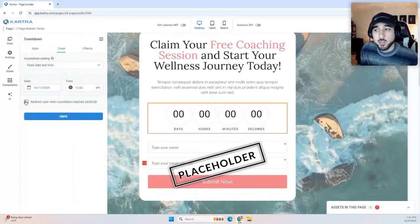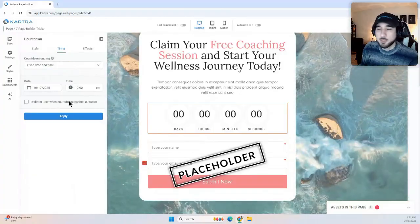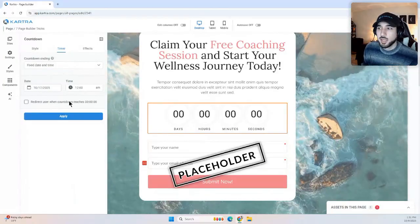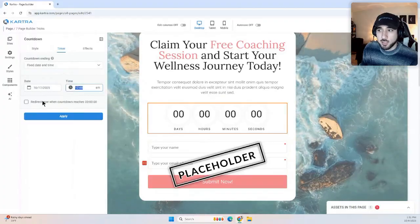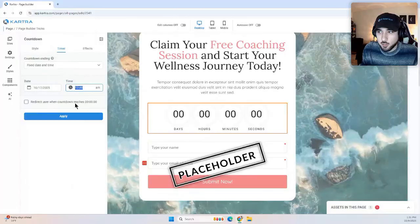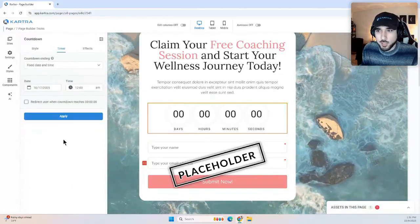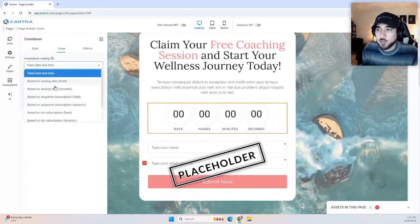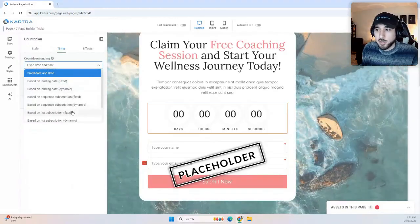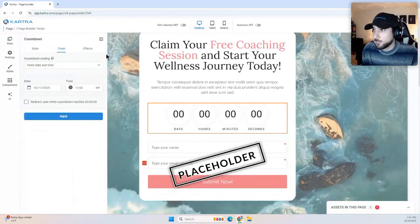You can also redirect users when the countdown reaches a certain time. So say maybe you have a special sales page and that sales page is only available while the offer is available. And then once that countdown reaches its end, you can redirect everyone to your main sales page that doesn't have the offer available. Or maybe you send them somewhere else. Just a bunch of different options that are available when it comes to the countdown timer, including the ability to set countdowns based on landing date or tag subscriptions or different actions that people are taking.